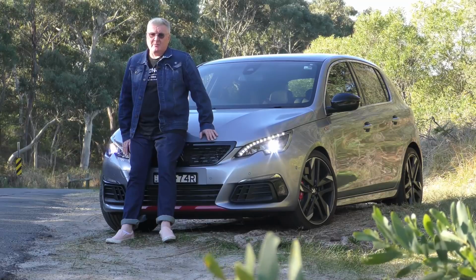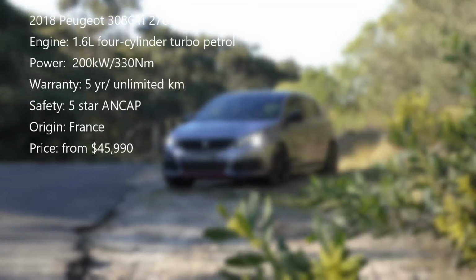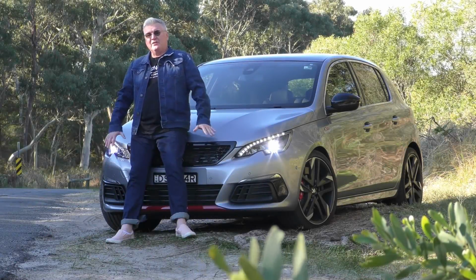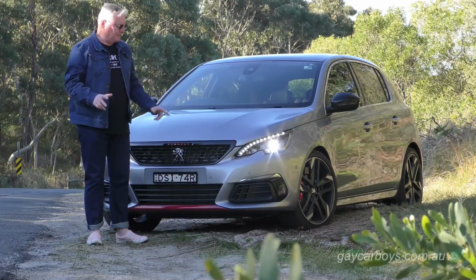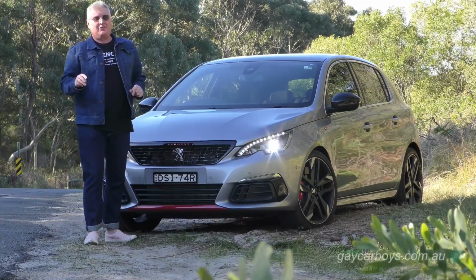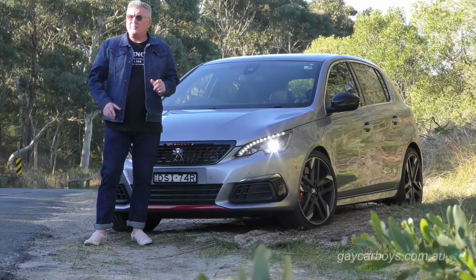This is Peugeot Sport's 308 GTI. Have a look at it. It is absolutely beautiful. It's difficult to do much with a three-box design, but I think this looks really, really good. There's distinctive red lettering, and that, as you know, lets you know on any hot hatch that you've got the whole shebang. What does this Peugeot give you?